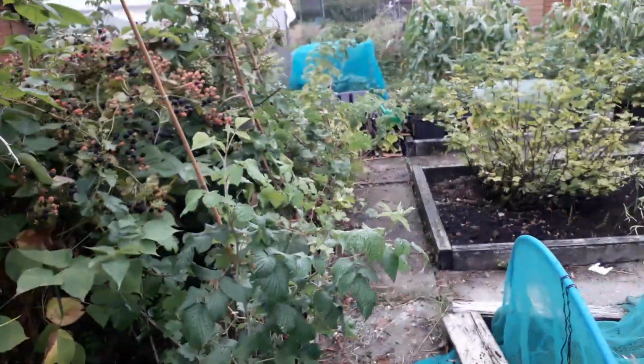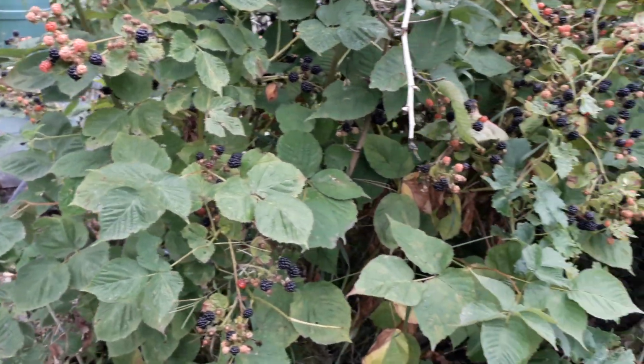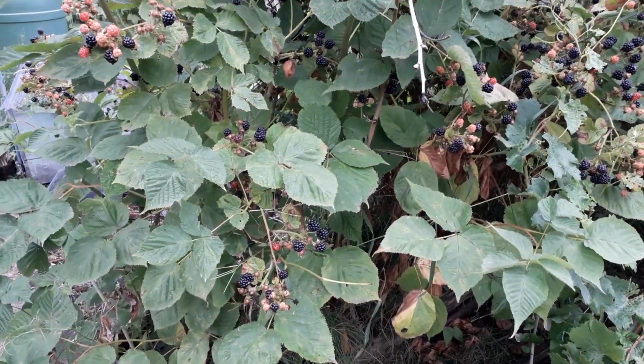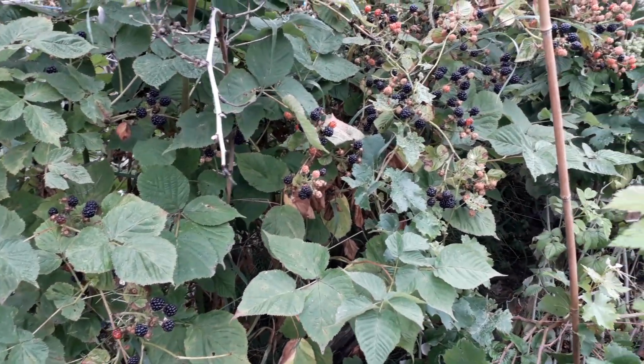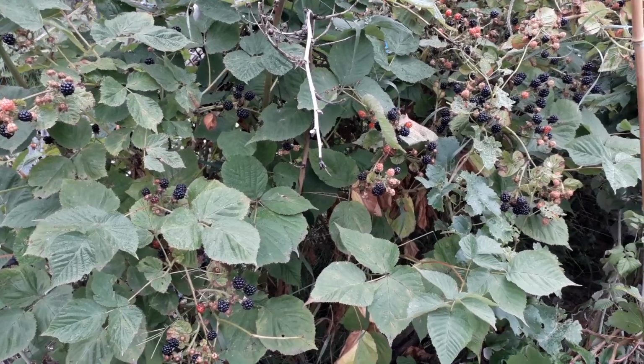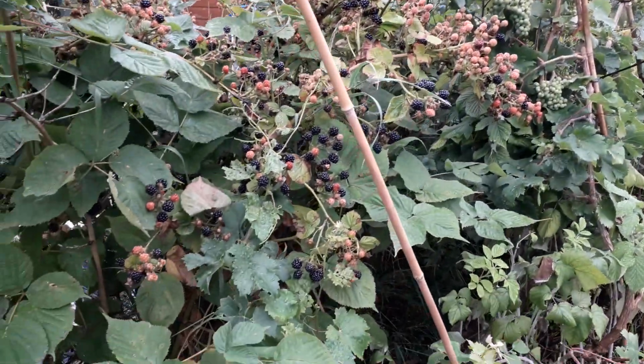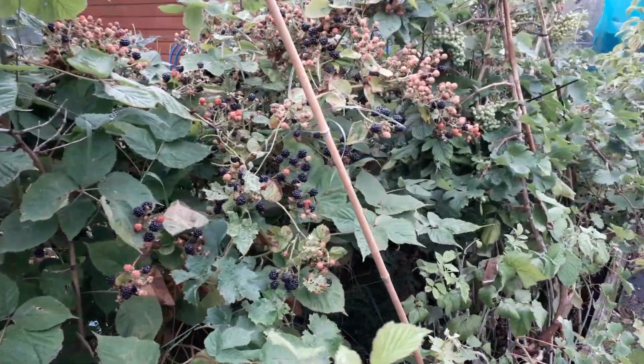Now this is one crop I'm going to pick today, the blackberries. Now look at them. I made blackberry and apple jam the other day. Very, very nice. Sweet as anything. And actually the gooseberry jam I made tasted more like blackberry or blackcurrant than gooseberry. I'm not sure how that happened, but look at all those ripe blackberries. I've probably got about another 4 pounds maybe of blackberries there.